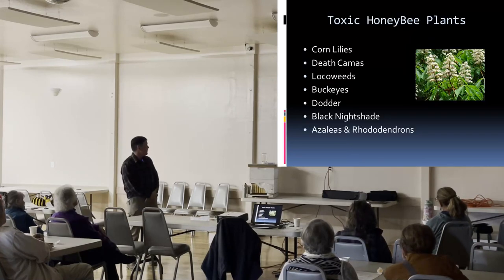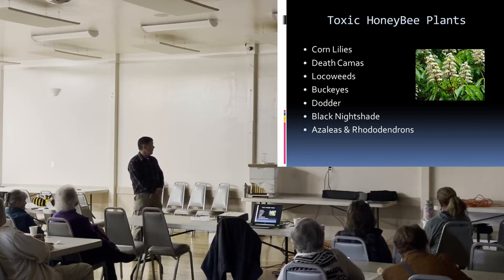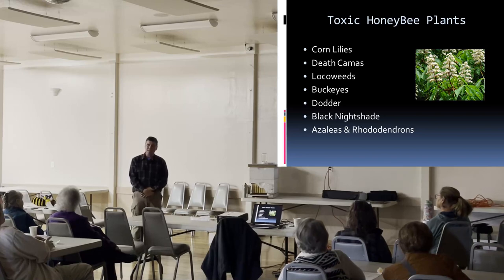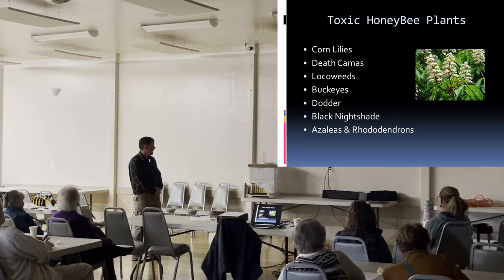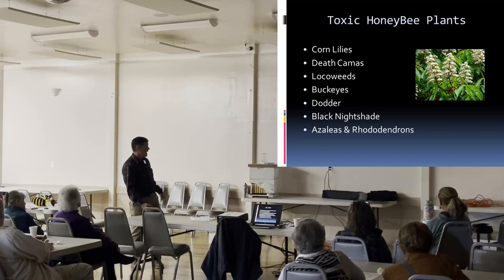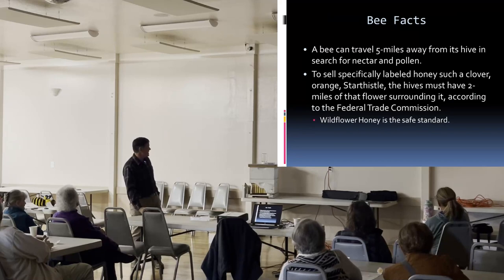So these are the toxic ones. And there's quite a few, but the bees tend to know which ones. Azalea is a big one too. They're not good for bees, but the bees tend to stay away from it. If they are bringing some in, they're probably bringing other things in too, just to counter it. Those are pretty toxic for the bees. Not to say you can't plant them. They're good plants. They're pretty, especially azaleas and rhododendrons.